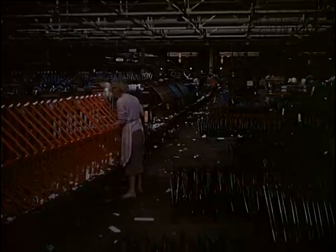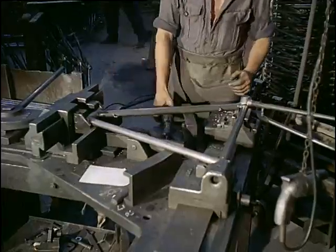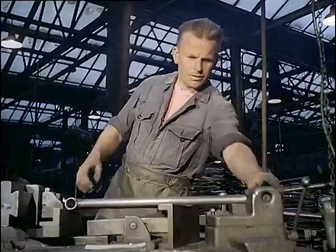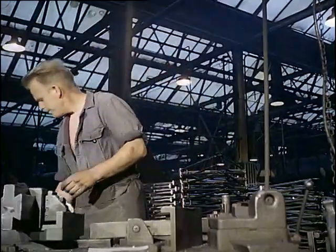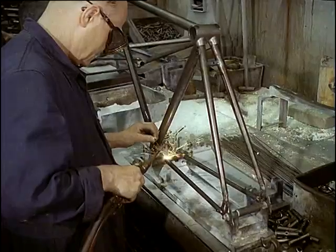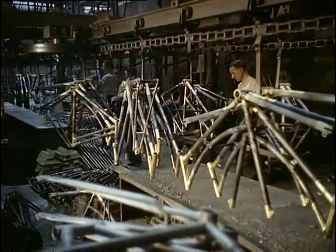Bicycle manufacture in Britain today is highly concentrated. 80% of the output is made by the group that controls this factory, the biggest in the world. It all starts with 15 feet of steel tubing. That's going to be the frame, which takes all the stress and strain. In recent years, the trend has been away from plain black machines. Colors are getting brighter and brighter.